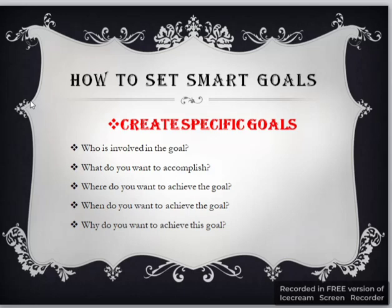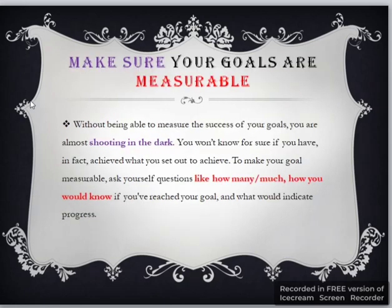Create specific goals. Specific goals are clear and tell you exactly what you're after. To make a goal specific, consider answering the 5 W questions. Who is involved in the goal? What do you want to accomplish? Where do you want to achieve the goal? When do you want to achieve the goal? Why do you want to achieve this goal?